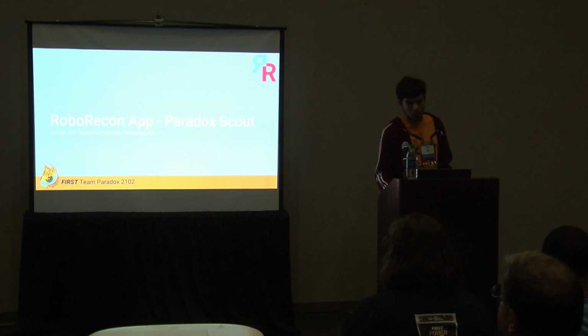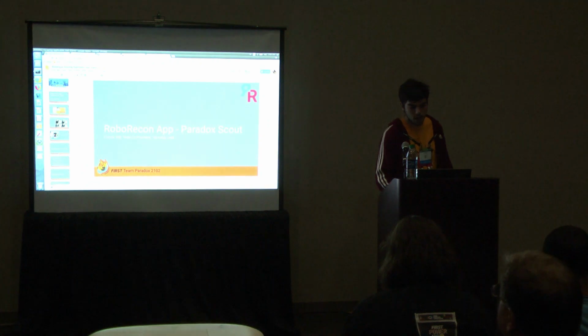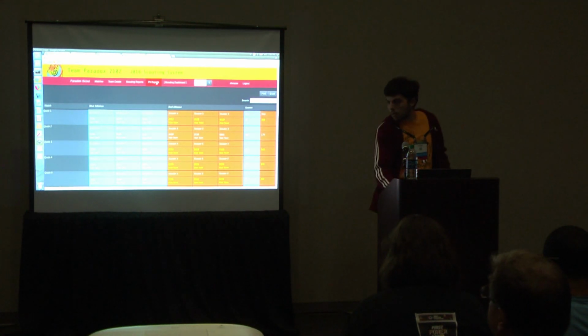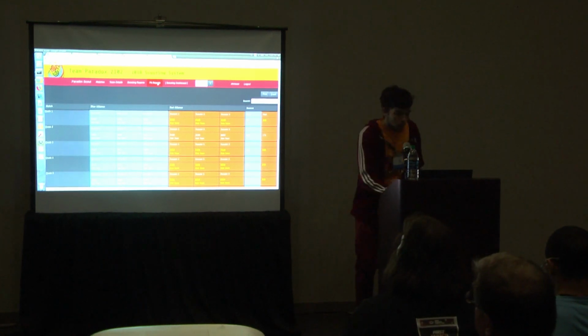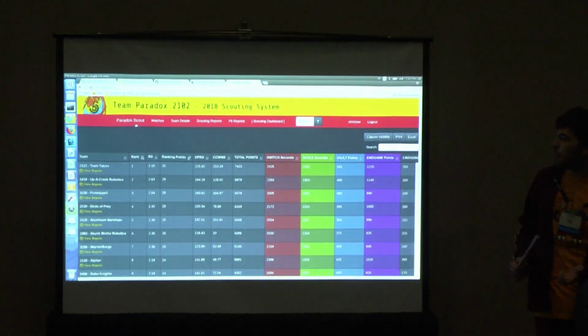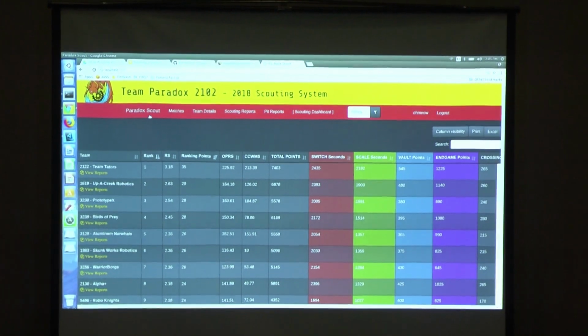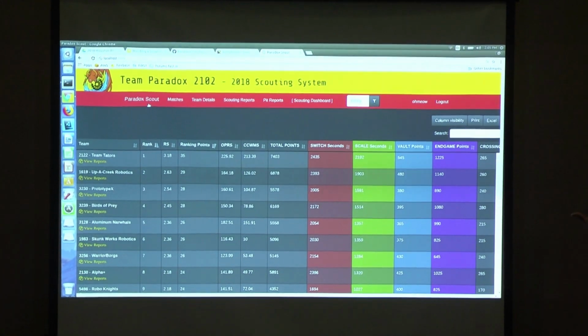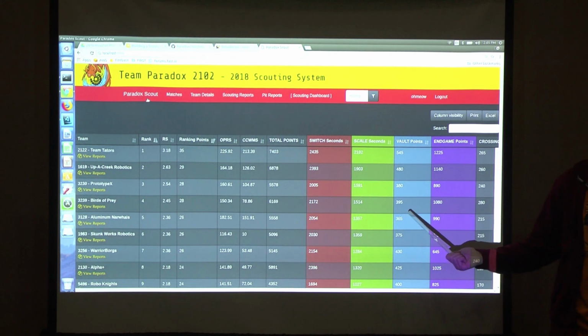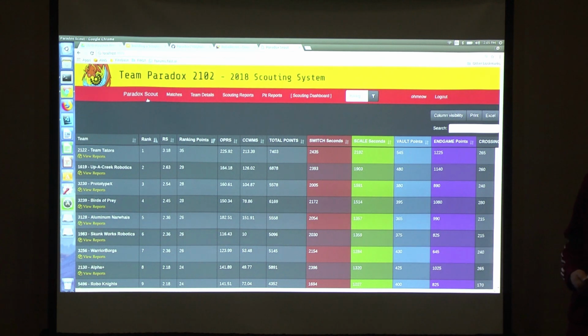So, I'm going to give you guys a quick little tour of what exactly we came up with to solve these problems. This is what our scouting application actually looks like. Oh, actually, I should go on the home screen first. Okay, perfect. So we found that the easiest way to sort all of this data that we collect would be in a spreadsheet format. On the homepage of our scouting application, this is all data that's pulled from the Blue Alliance. This is all data that's publicly accessible. And since it's in a spreadsheet format, you can easily sort all these columns.